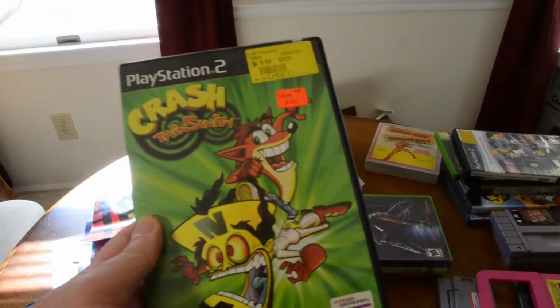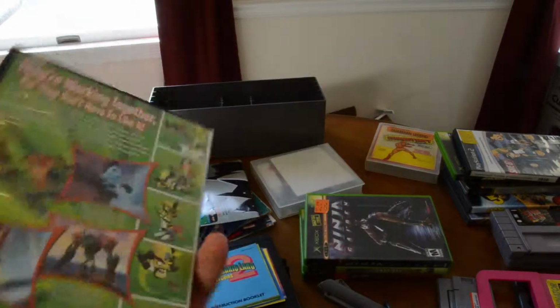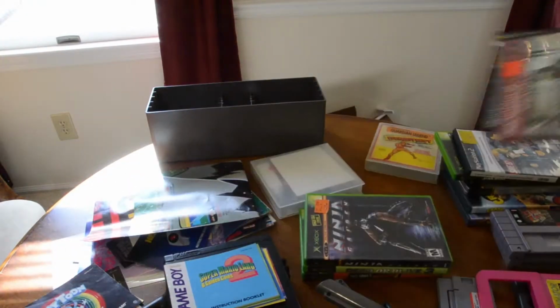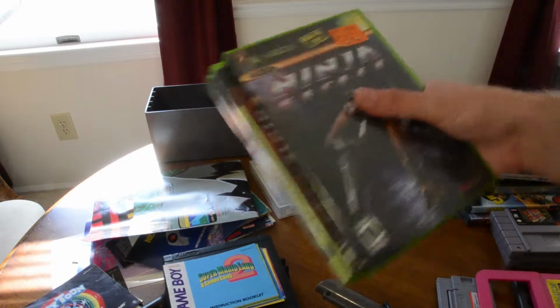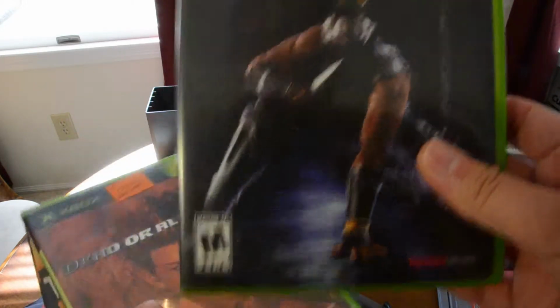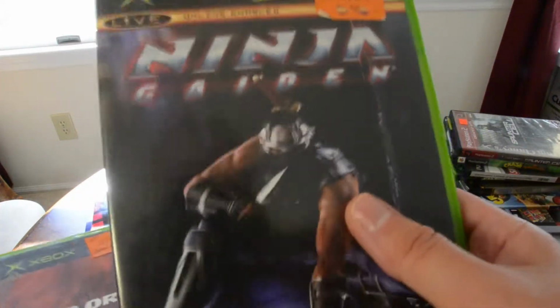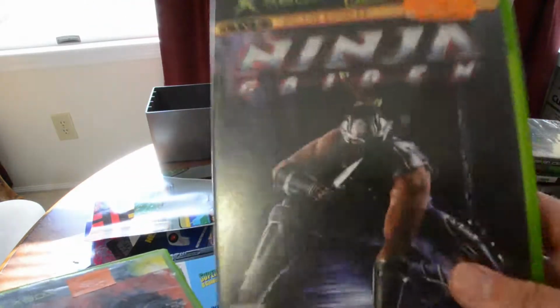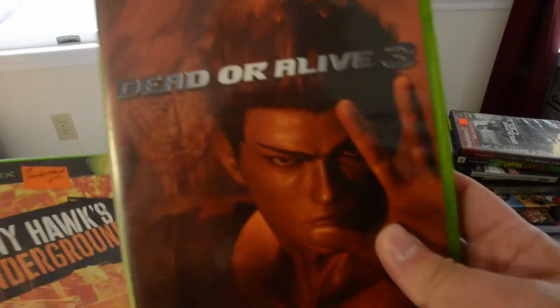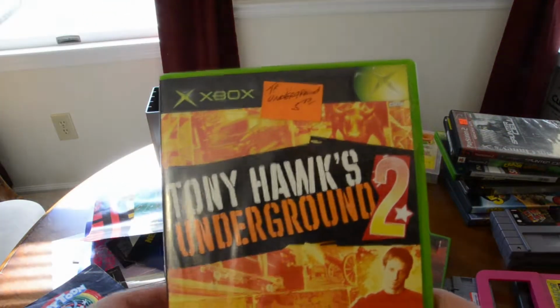So the PS2 games were $3 each. Splinter Cell and another Crash game that we didn't have, Crash Twinsanity. And they also had a few original Xbox games that were listed at $5, but I talked them down to $4 each. So Ninja Gaiden, which I just recently picked up the Ninja Gaiden Black, which is like this version plus a little bit more, but I wanted this version too because I really like the series. Dead or Alive 3, which I haven't played any in this series, so I don't know how well that is. And Tony Hawk's Underground 2.